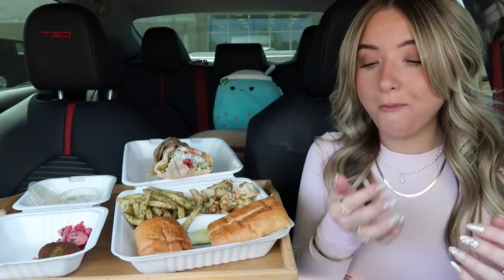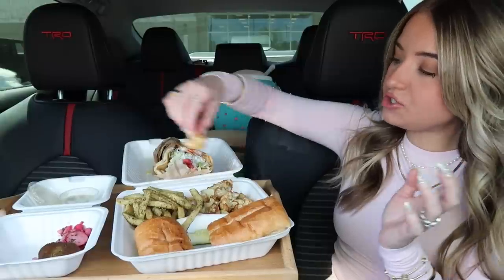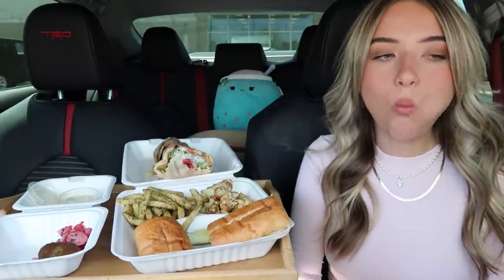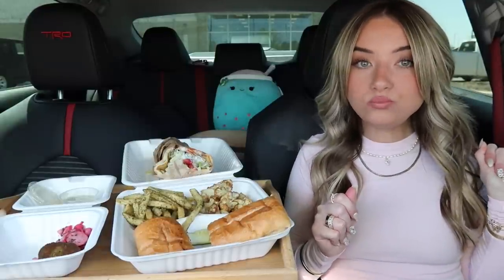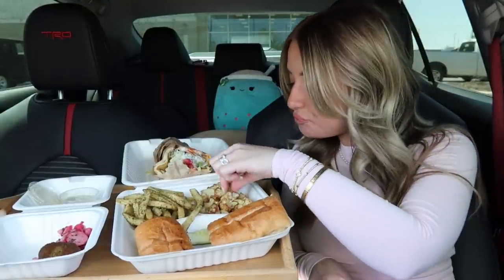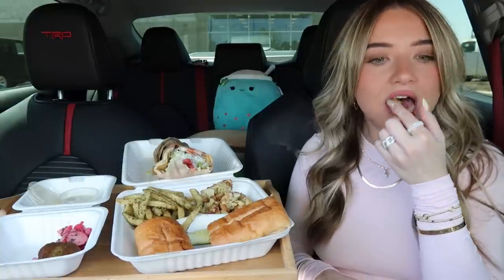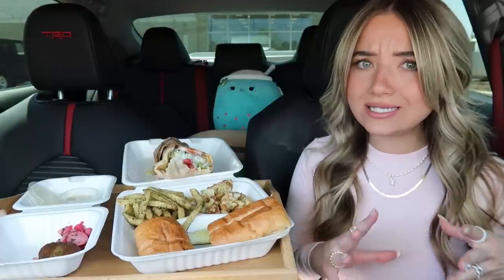Yeah, that's super yummy. Let's try one of our fried cauliflowers. Oh, these little suckers are good. Like a burst of flavor in your mouth. Really good on its own as well. Now, it definitely tastes like cauliflower.